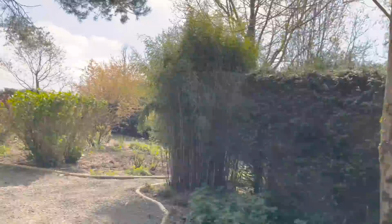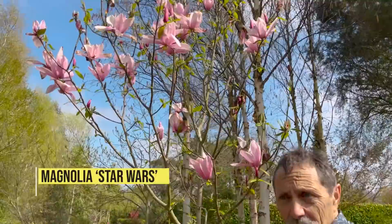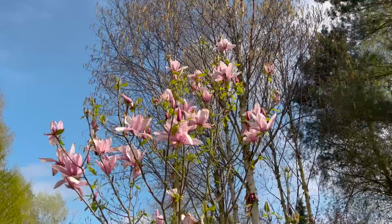And just to finish off, there's something else I just noticed. Behind you, David, be careful, Star Wars. That's Magnolia Star Wars. It's just coming out, it's sort of got a little bit hit, but every year it's getting a little bit better. Okay.